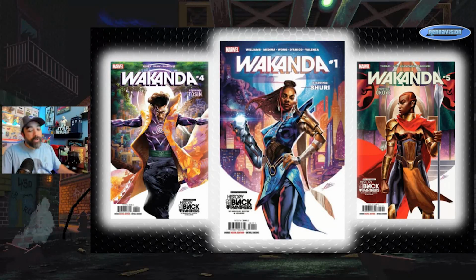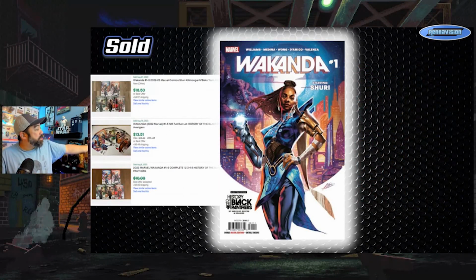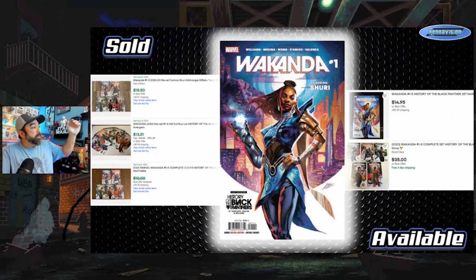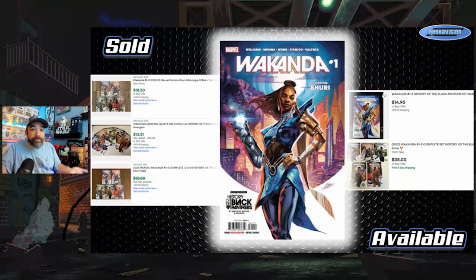Bottom line, only a 5-issue series, and as you can see, it sells for pretty cheap, even in sets. $18.50, $13.51, best offer on $10 for all 5 issues. I didn't even bother looking up what the accepted offer was. It was less than $2 a comic. That's my point. Asking prices again, you can see full sets as cheap as $15, and they could be as expensive as $35 for the whole 5-issue set. But that's what's out there.